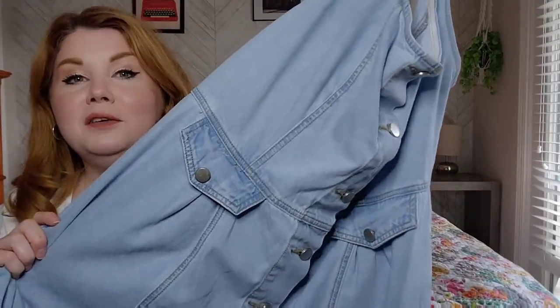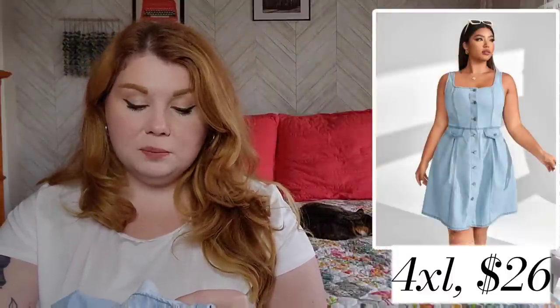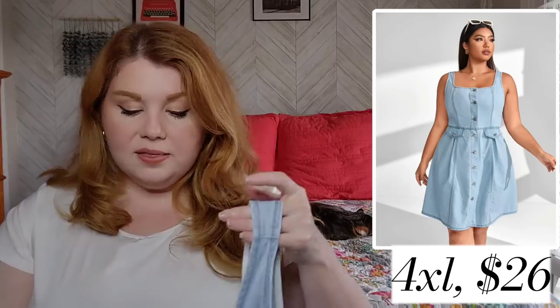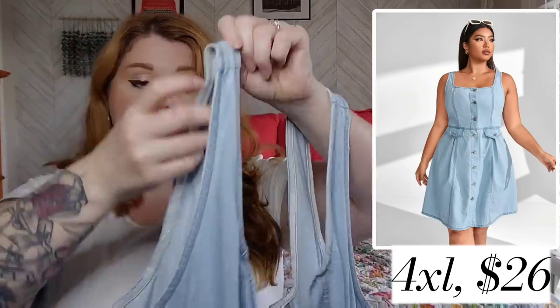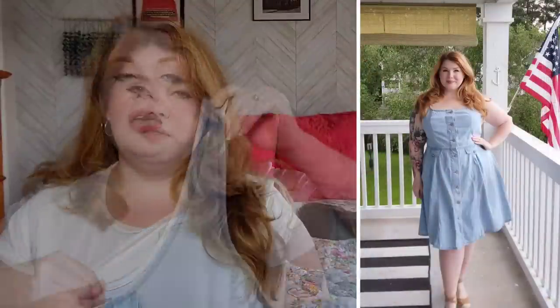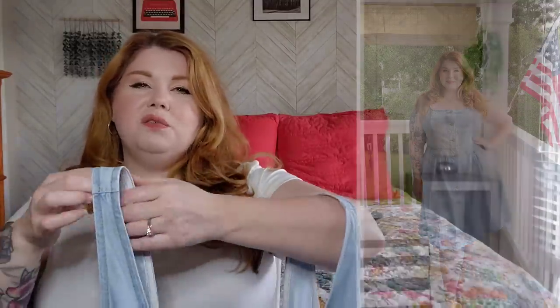It's a denim button front dress, and I went with the 4XL in this one, and it is 85% cotton, 15% polyester. So the issue that I had with this are the straps. They're not adjustable, as y'all can see. They're just straps. So they're just a little bit too long, so then it makes the bust kind of hang down a little bit. Just the fit of this one was off just a hair.